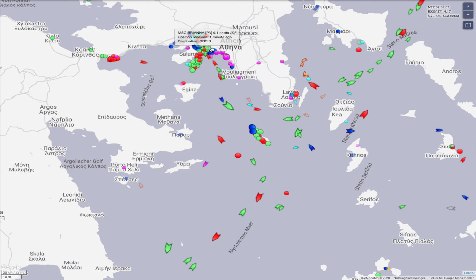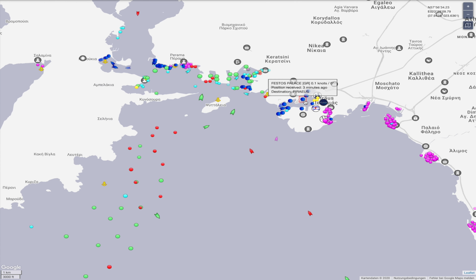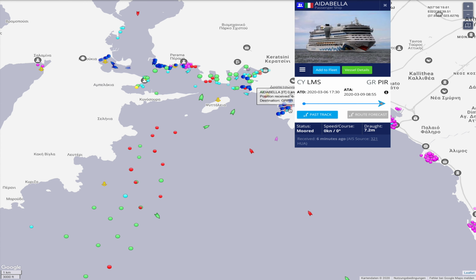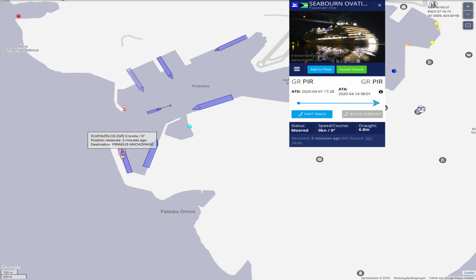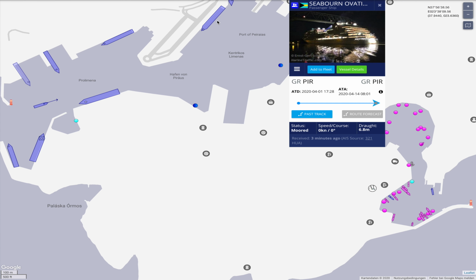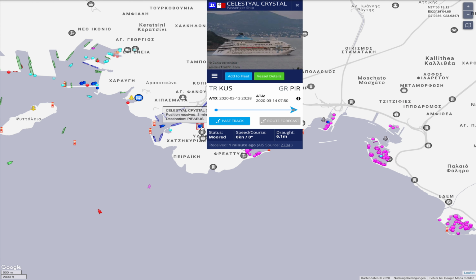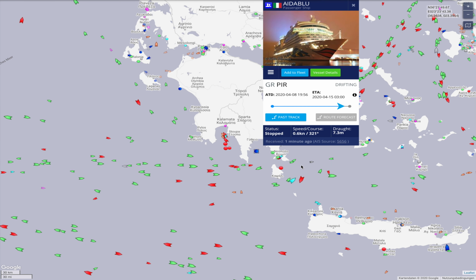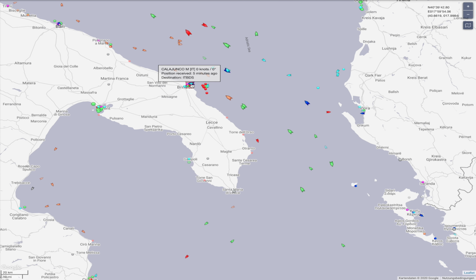And if we go to Athens and Piraeus here, then we can surely see some ships too, because those harbors are cheaper than others, and so there might be a chance to see some ships. For example, the AIDA Bella here, which is in the port, doing maintenance, taking goods. Seabourn Ovation. Seabourn is the luxury trademark of the Carnival Cruise Company. We see Celestial Crystal and so on. And if we look below Greece, then we can see Mein Schiff number 5, which is on Crete.